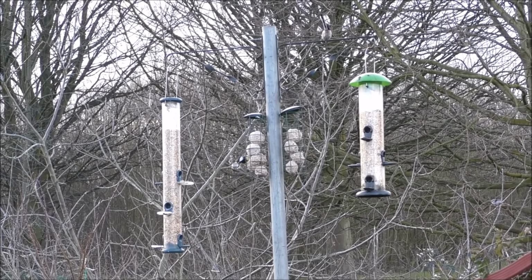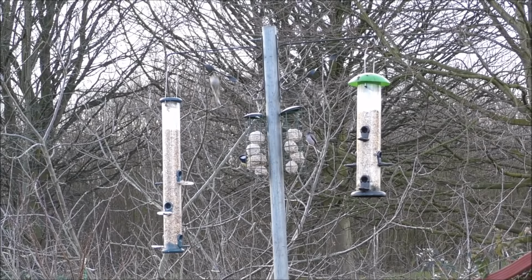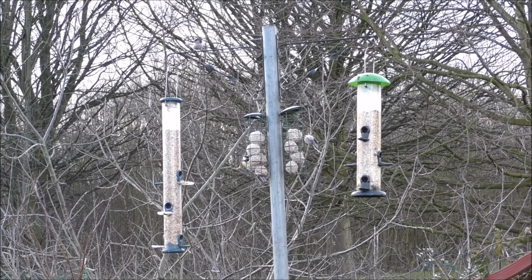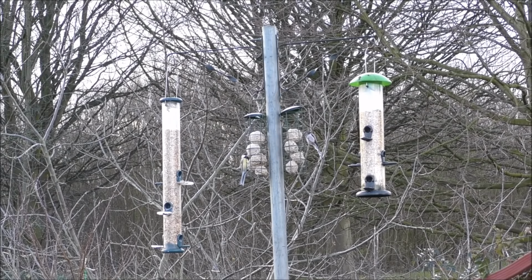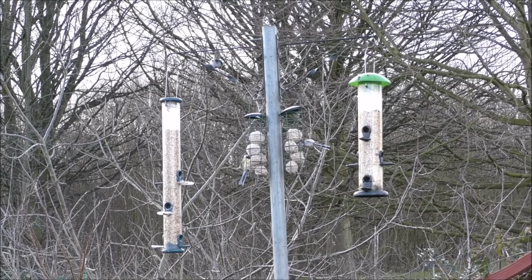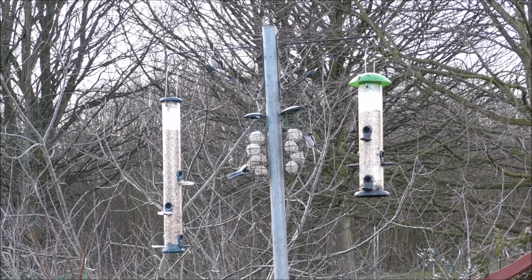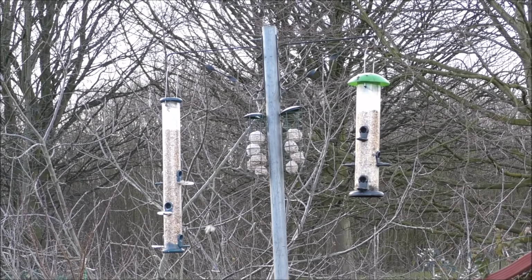There's a great tit just come on the feeder. So it's a wonderful sight to see. And this time of year, you've got to make sure the feeders are full. And I find they particularly like them seed balls. They really do, they love them, and go through quite a few of them actually.